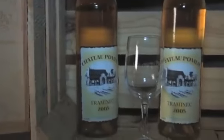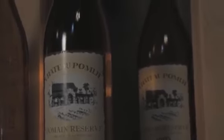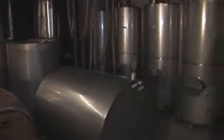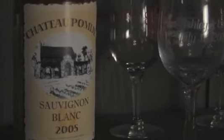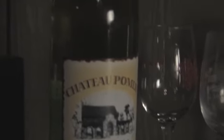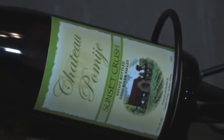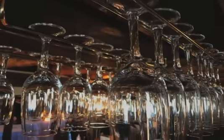Then we get into some semi-dry wines. Traminette is a dry white. The Domaine Reserve is a semi-dry that we barrel ferment and age in stainless steel. It's comparable to a Chardonnay. Sauvignon Blanc is a quality dry wine characterized by a bright yellow-green color with a distinctive aroma and fresh taste. Sunset Crush is our new semi-dry white wine that we have here. It's made from the Sauvignon Blanc grape. It has hints of green apple and pear.